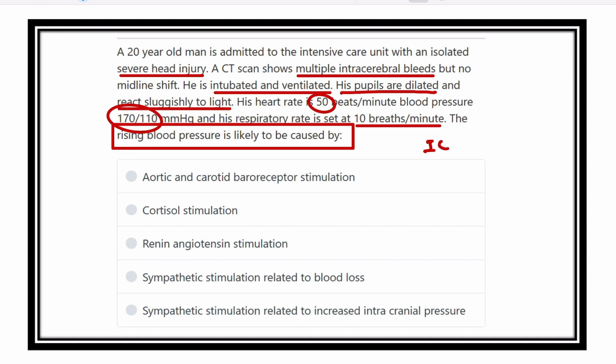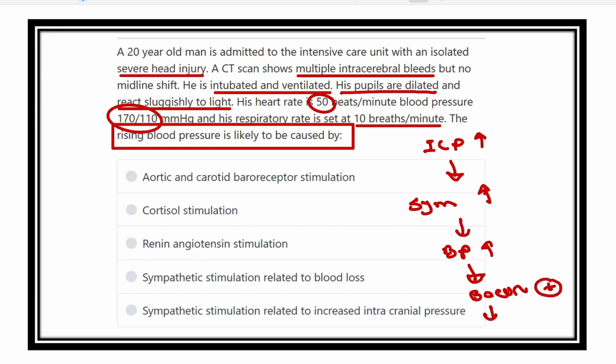or ICP will increase. When the intracerebral pressure increases, it causes sympathetic stimulation. With sympathetic stimulation, there is increased blood pressure. This increased blood pressure causes firing of the baroreceptors, which are situated in the internal carotid artery or common carotid artery and the arch of the aorta, and when the baroreceptors fire, the heart rate reduces. So it is a normal mechanism of head injury.